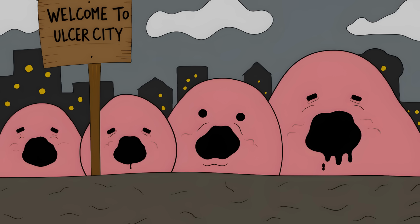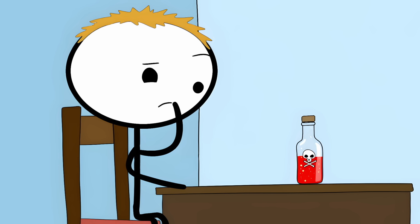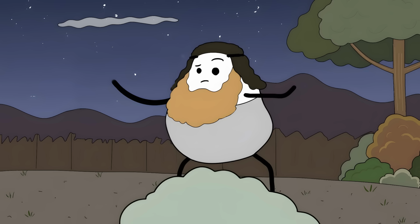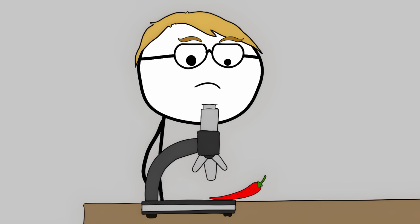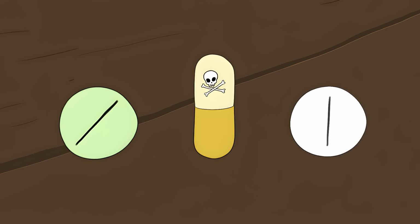Number 6. Spicy food ulcer scare. For years, everyone warned you about spicy food causing ulcers. Put down that hot sauce, they'd say, unless you want holes in your stomach. Well, turns out this common sense advice is completely wrong. Scientists discovered something wild. Spicy food isn't the bad guy at all. The real culprits? A sneaky bacteria called H. pylori and certain pain medications.